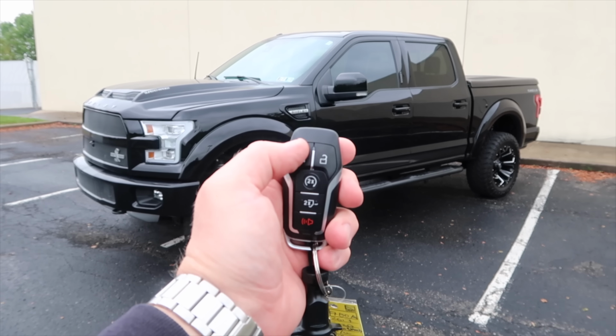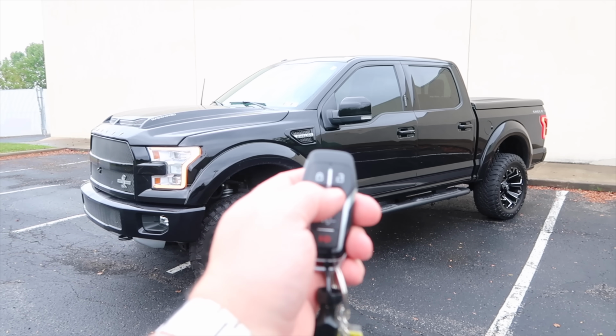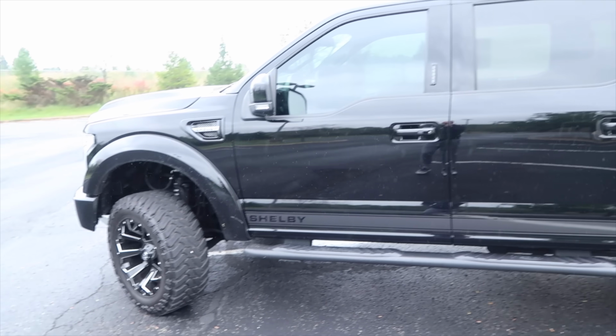We also have the proximity key, so we can remote start the truck, turn it off. Now it has the tailgate assist, so if you double click, the tailgate comes down. Just very nice features with a Lariat.